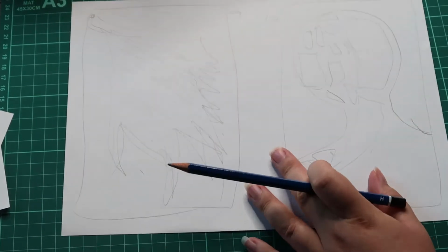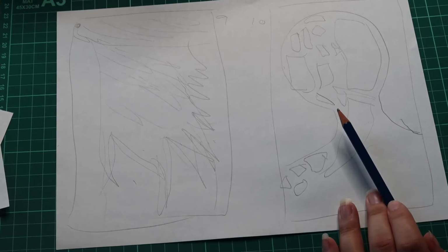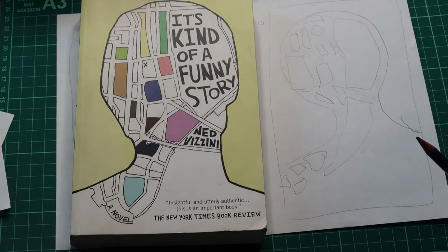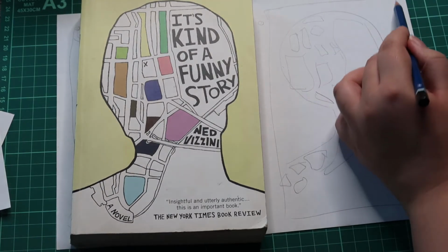And last but not least, the one that may or may not have been 20 seconds because I looked at my phone and realised I hadn't pressed the thing. And that was It's Kind of a Funny Story. I always manage to mispress it on one of them at least, but at least this one I noticed.